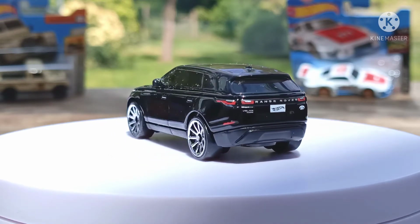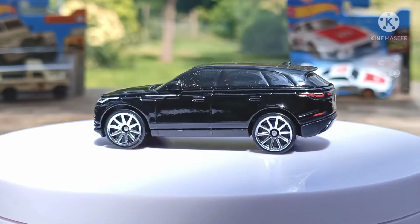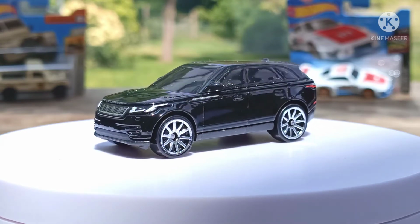Love the tampo work, lots of nice detail there. And as it comes back round, I can just about make out the seats inside when you look through the windscreen.